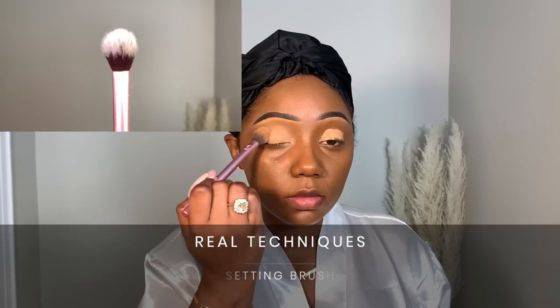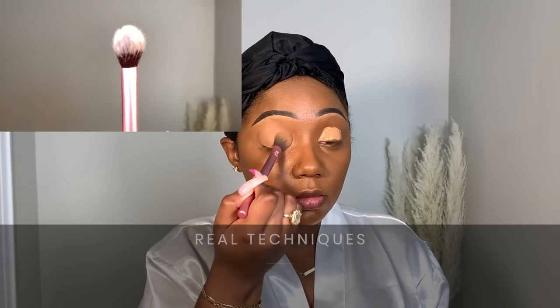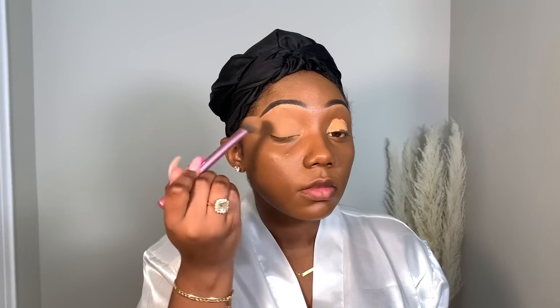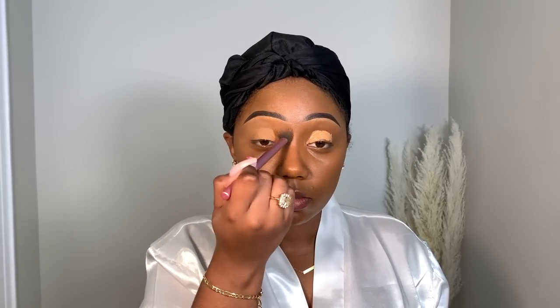Now to set this concealer, I'm using this setting brush from Real Techniques. I lightly touch some loose powder and pat it on the lids. I also use this brush to dust away the powder after baking under my eyes, and you will see that later in the video.